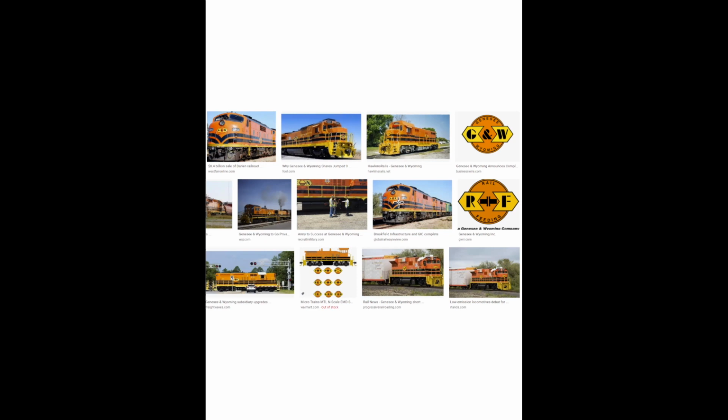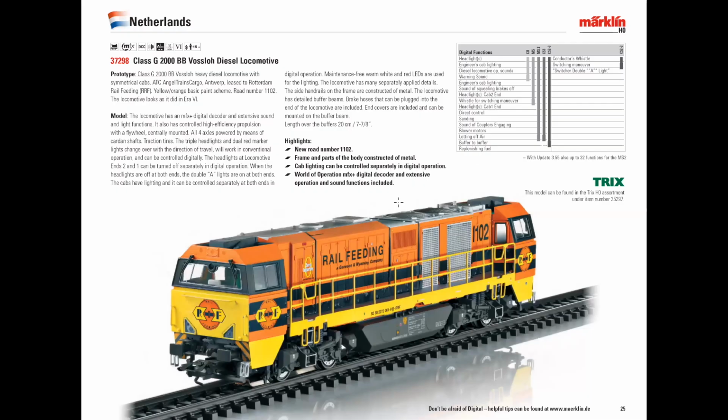Anyhow, the Marklin version here, I'll go back to that very briefly. We're almost done. This is a G2000 diesel locomotive, which was not with this paint scheme, of course, but it was in the Marklin program a few years ago, and it sold out very quickly. There was a high demand for it in the Dutch market, which happens to be Marklin's third largest market, I found out. And the Dutch are big in the trains.